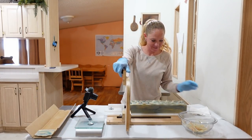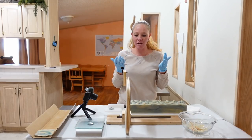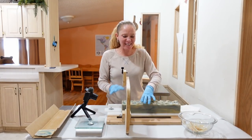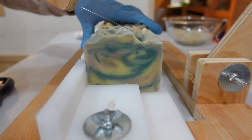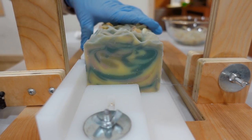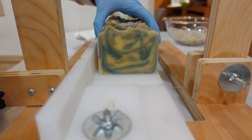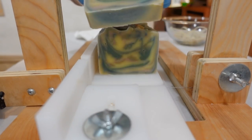Oh my goodness. I'm telling you what, you guys, this is like the funnest part of soap making, period. Well, it all can be really, really fun. But coming up with new ideas and just creating things, and when it works out, man, it's cool. When you just love the design, it is really cool. So let's see. Oh, this is so cool. Loving that.